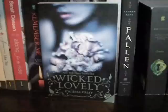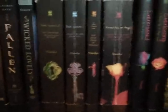Next I have Wicked Lovely by Melissa Marr. That is a really pretty cover too. I really like it. Let's see. Next is my Elizabeth Chandler collection, if you will. I love her covers. I just have to show you.